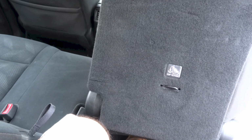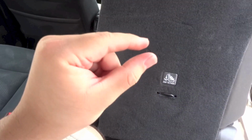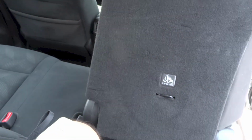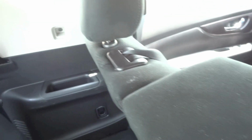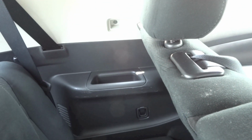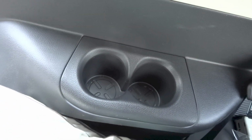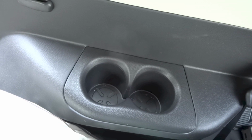Headroom is about this much for me, and I'm about 5'7", which is about 1.7 meters tall. So the last row of seats are actually best suited for smaller individuals or kids. But for the last row, you get storage areas. Or for the right side, you can use it as cup holders.